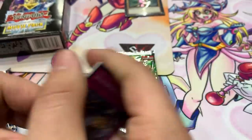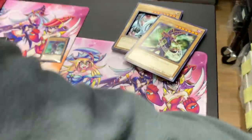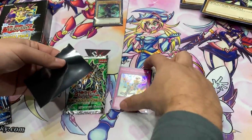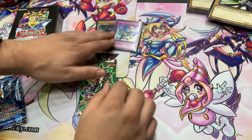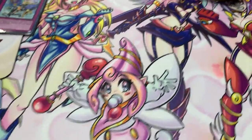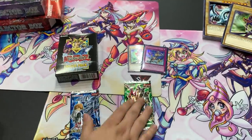So we end up getting a foil card. We'll go ahead and sleeve it up with our Ash Blossom sleeves over there. Very nice. And definitely still a banned card. You never know, though. They might bring it back. Look at the beautiful Magician Girls hanging out with us today. Very nice. Okay, so we have 1-1 here.